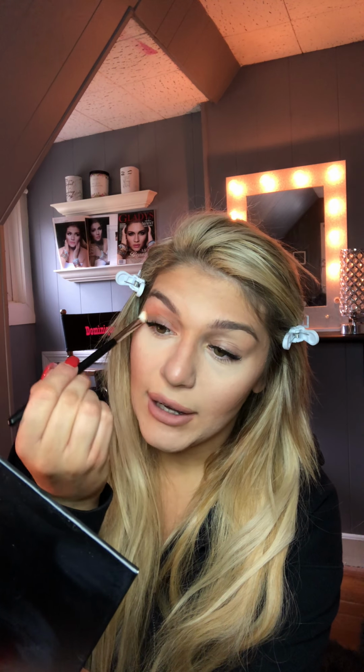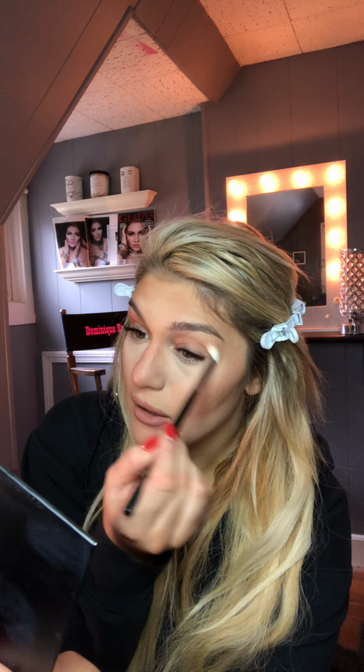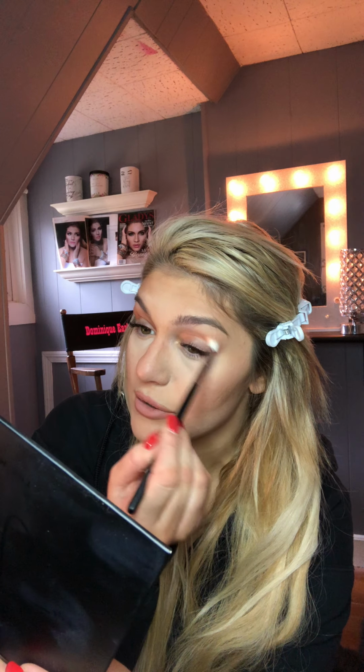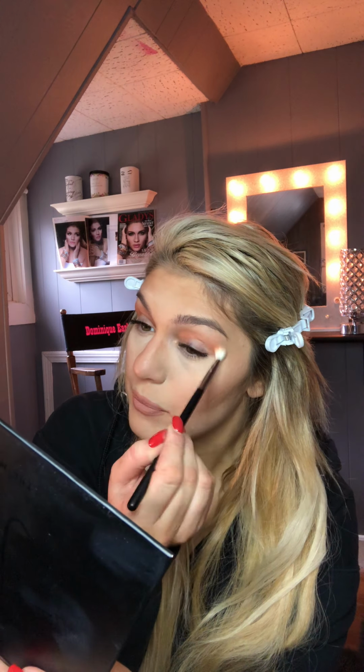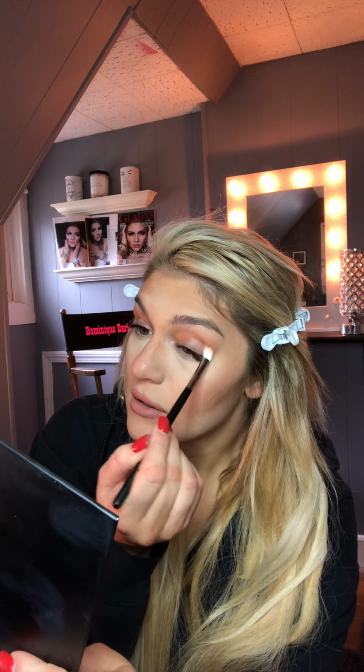I'm not doing a full glam look. I'm just gonna show you an everyday quick look. I use this palette pretty much every day. I have this right at my makeup station in my room because this is my go-to every day. You can't go wrong. There's so many colors, so many looks you can do with it. This is my everyday when I'm getting up, going to the salon. I just want to grab something, and this is what I use. And this is how I do my eyes.